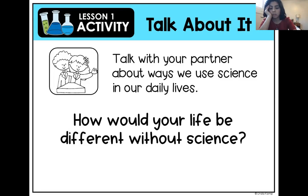Well, I wouldn't be able to drive my car because we wouldn't know about cars and how they work. So I'd have to walk to school. We wouldn't have a refrigerator, so we wouldn't be able to have a lot of food at home because it would go bad if we didn't have a refrigerator. What other ways? What do you think? Those are good. Those are some good ideas.